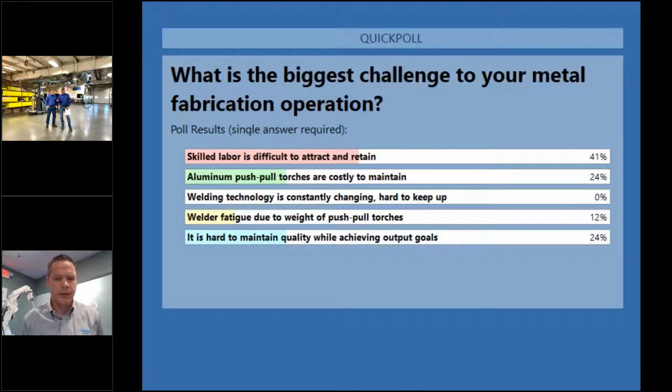All right, and Denny, it looks like at 41%, skilled labor is difficult to attract and retain was the leader in the poll question. And that doesn't surprise us, Brent, because that's one of the things we hear back from the feedback of the systems we have out in the field, especially with the OTC equipment. We'll explain this double wave pulse if you're not familiar with the OTC equipment, but it takes some of the skill that's required from the operator out of the process and the equipment.